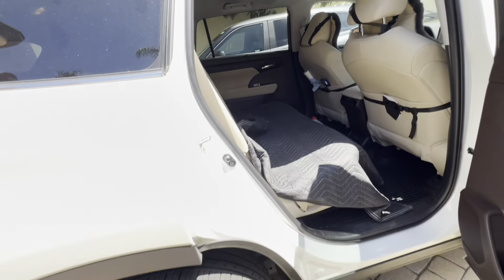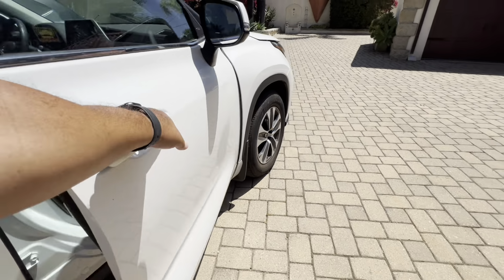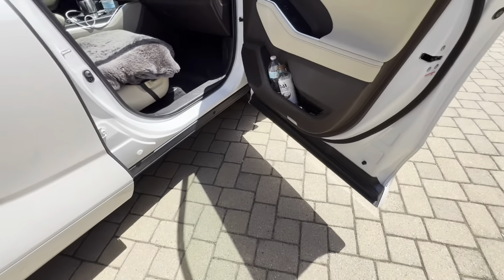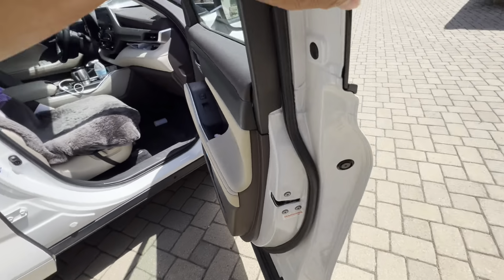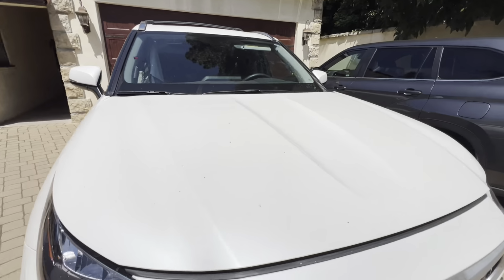I've driven this. This is the V6. It runs really well, okay? At first, I wasn't a fan of it. I do like the hybrid as well, to be honest with you. But this is actually a pretty nice vehicle.